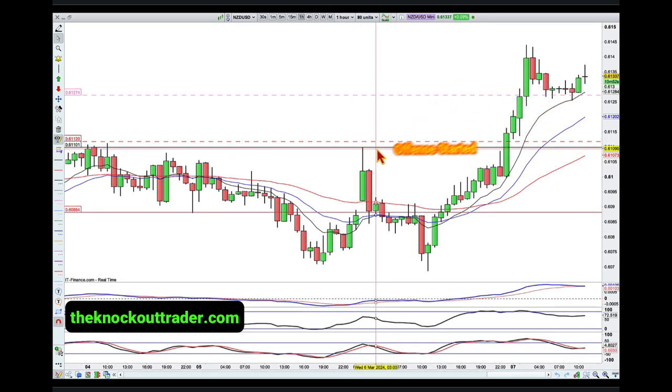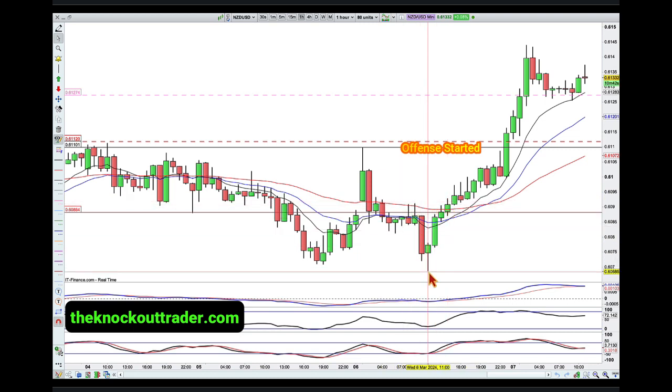Now for the defense line, I went a bit tighter this time. We can see on this 1 hour there is somewhat of a breakout level here. So this push that had the lower low and came back fast, we can see there's a couple of wicks around that area. So I've placed my defense line below that area.